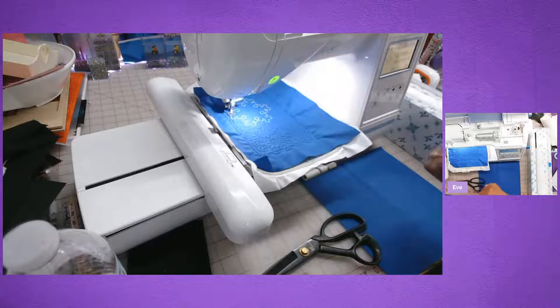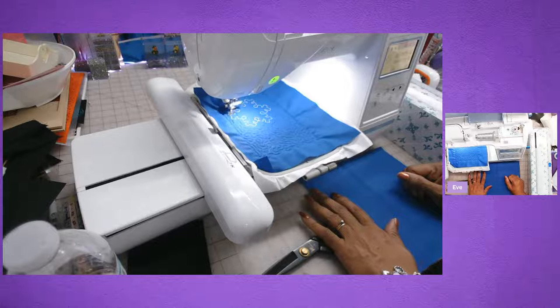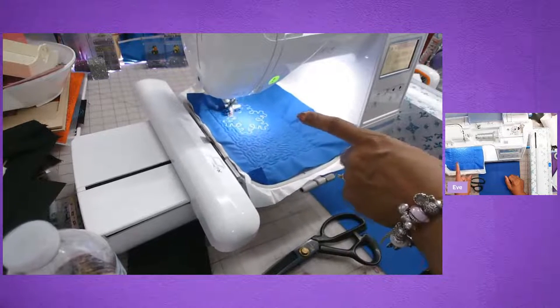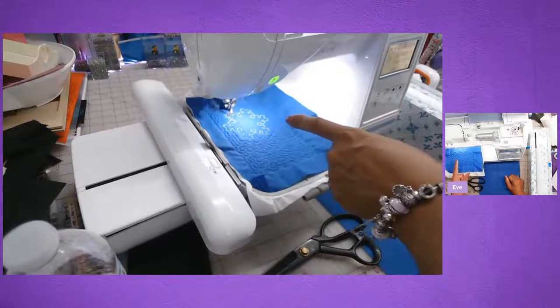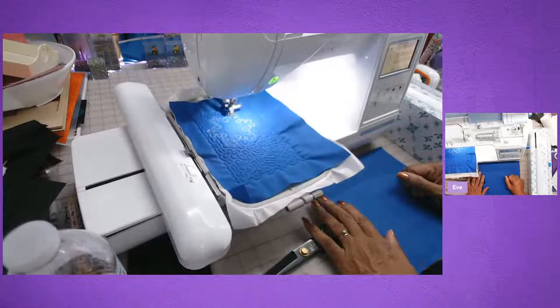Okay, so right now that's the outline. Let's go ahead and stitch our next one, which should be a running stitch. Yep, and it is. So this is just gonna outline where rhinestones are going to go and give our snowflake some more definition.